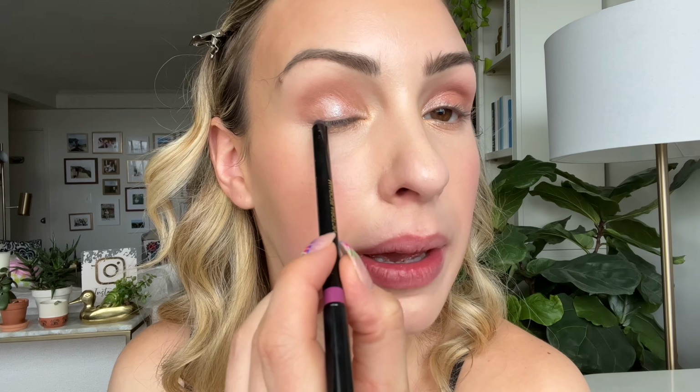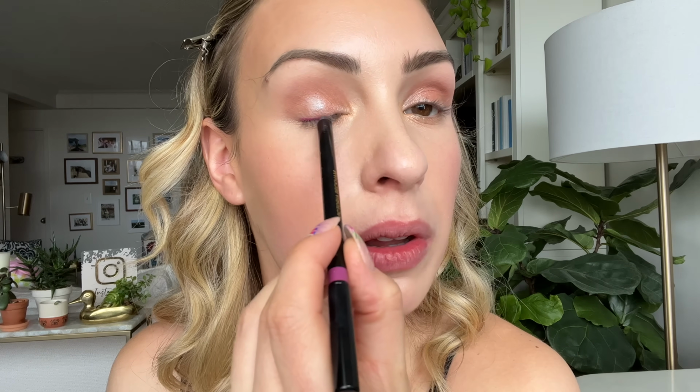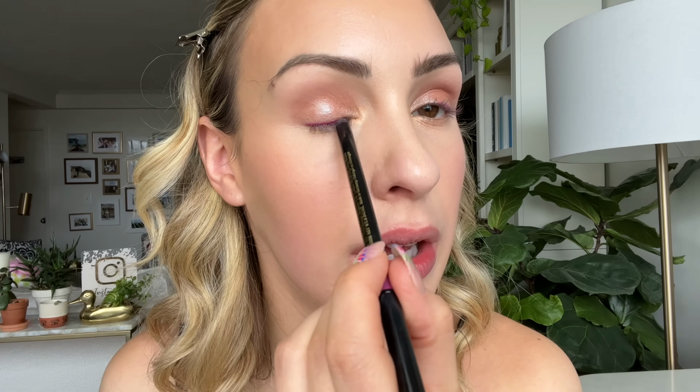I'm gonna use the Cherry Blossom just a little bit because this is more of a neutral look today. So I'm just gonna do a little flash of pink on the upper eyelid, nothing too crazy, but just making it a little bit more fun. I think the longevity of these is pretty good. Some of the Victoria Beckham pencils are a little bit softer than others and then they don't get as much longevity, but I tested each of these and I do think that they are pretty good.